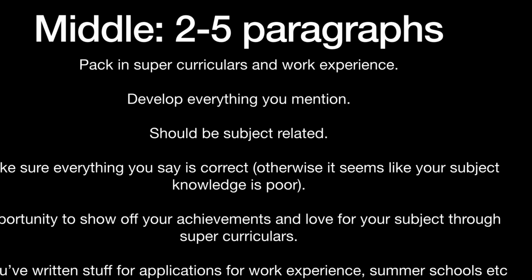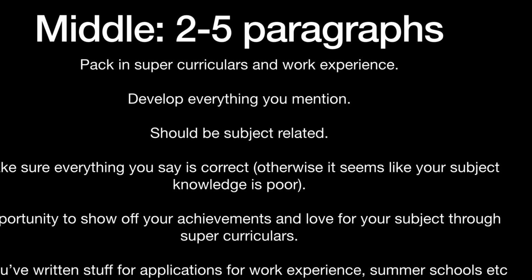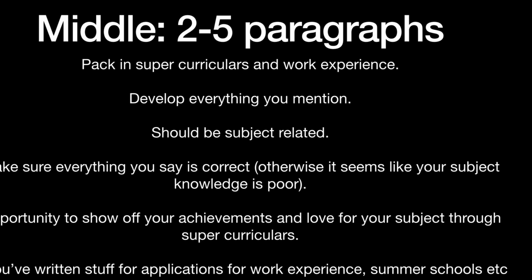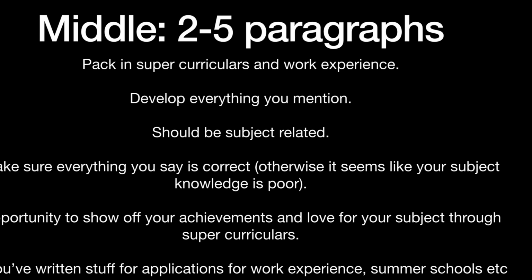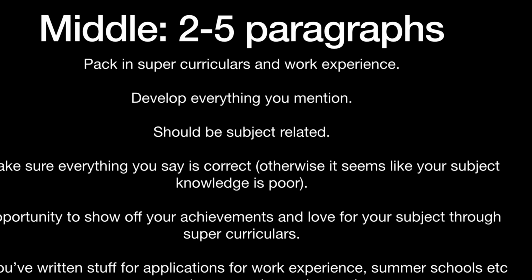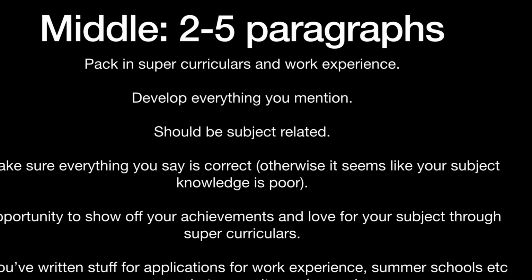Then you want to move on to the middle, which should be 2 to 4 paragraphs, an absolute maximum of 5 paragraphs, so that you can really develop each one. And this is where you really want to pack in your supercurriculars and work experience, especially if you're applying for medicine. And then you want to make sure that you develop everything. So what did you learn from it? Why was it good? How did it then lead you on to something else? What value did you take from it? It should definitely be predominantly subject related, so this isn't really the time to be mentioning your extracurriculars unless they are relevant.